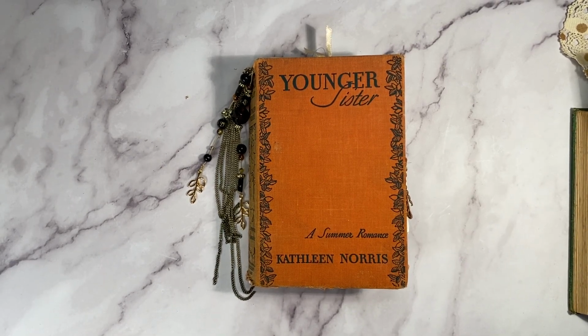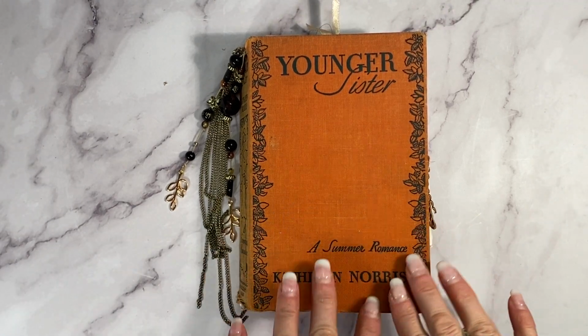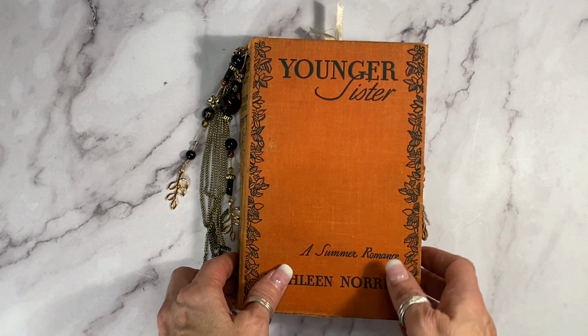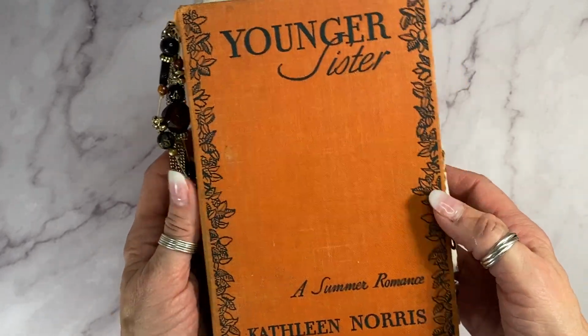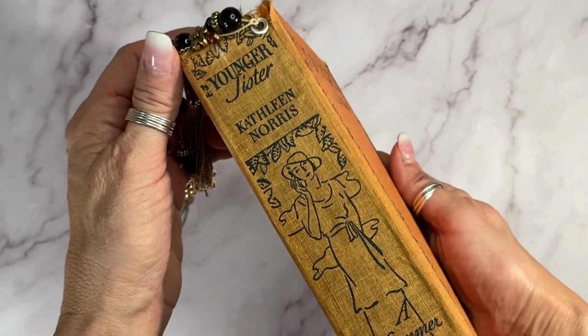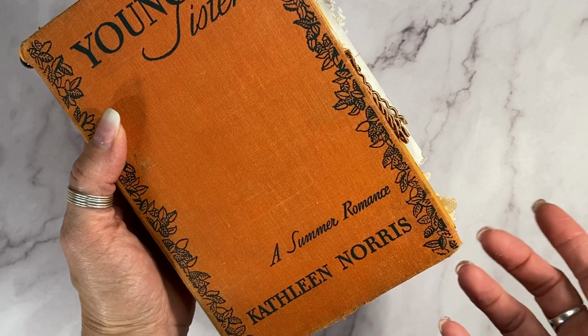I can't wait to show you this beautiful, special journal. If you are a younger sister or you have an older sister, this might be a lovely journal to have or give. This is from 1932. The spine is fantastic. Younger sister. I've never seen this book before, and I thought I'd seen them all.